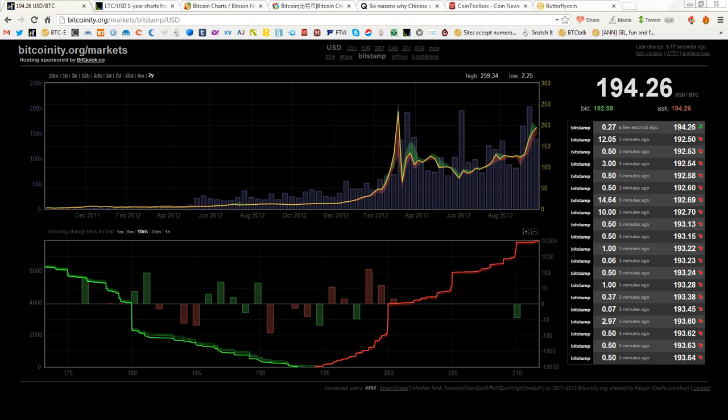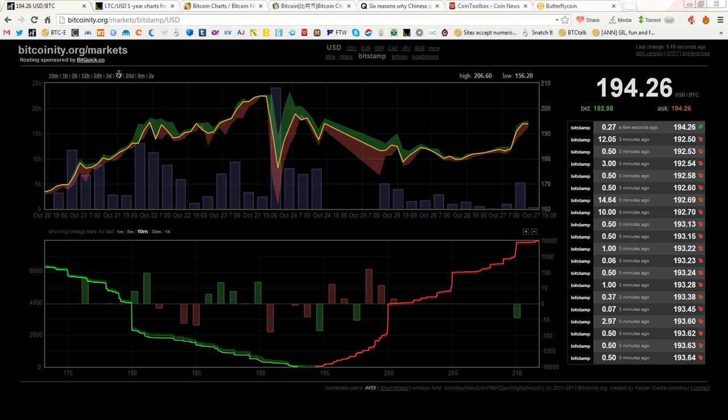Welcome to this week's episode of Cryptocoin Report. Right here I have in front of me the price action on Bitstamp. This is on bitcoinity.org. This is the 2-year chart. But let's zoom in here to the 7-day chart and see what happened last week.